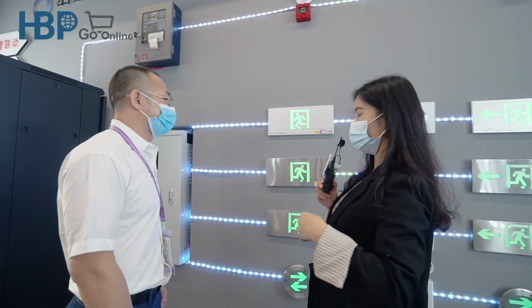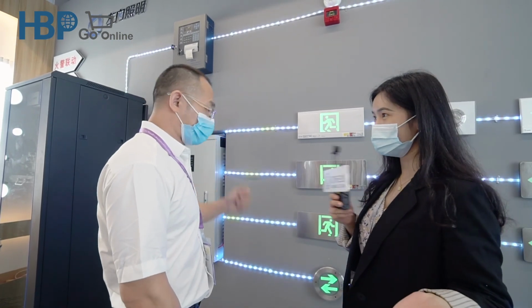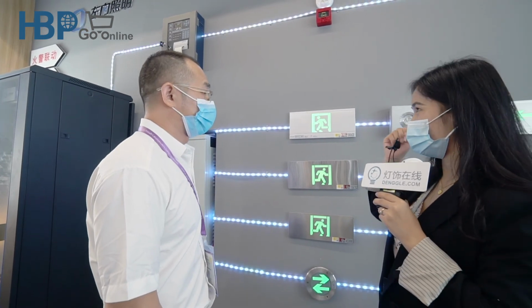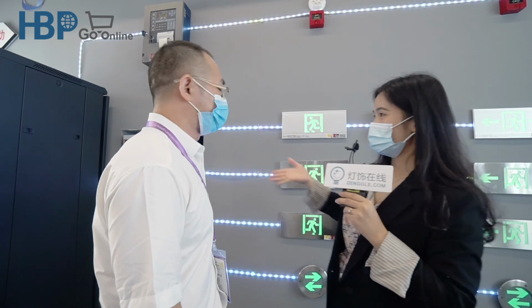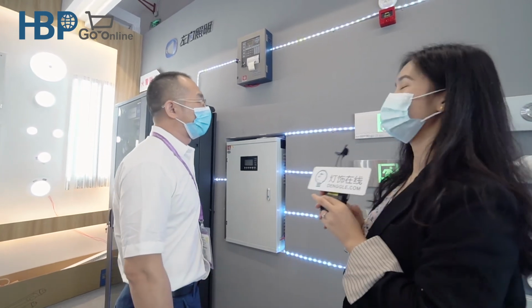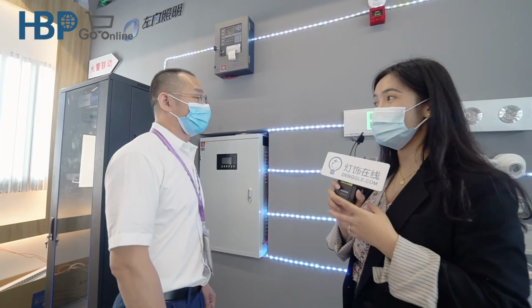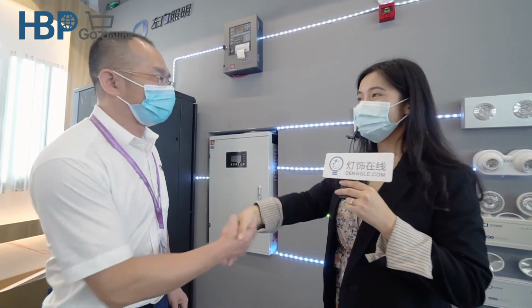So would you like to sell these products into maybe the foreign markets? Yes, sure, of course. Okay, so thank you for sharing. I think I got really detailed information about your products, and I know this is really high technology, right? Yes, because it can control the lights. Smart fire emergency lighting system. Yes, okay, I got it. So thank you for sharing and thank you for your time. I hope to see you again. Okay, see you.